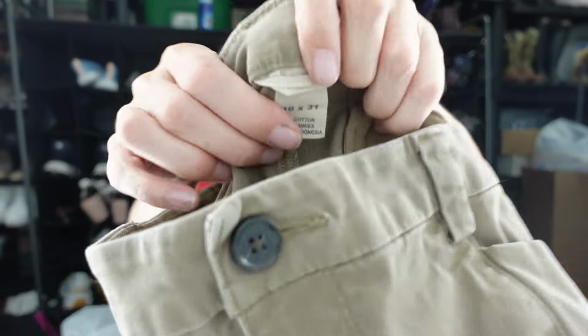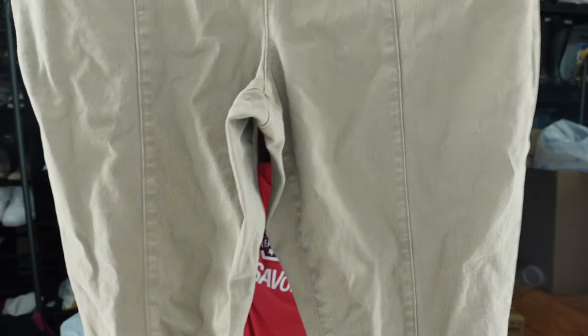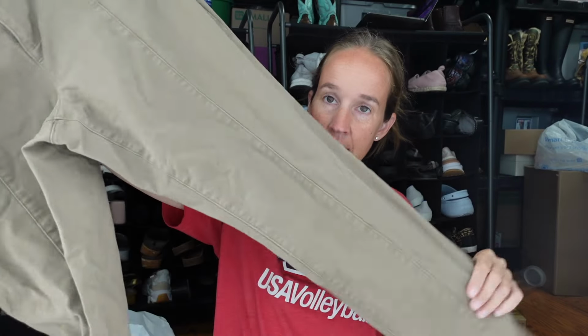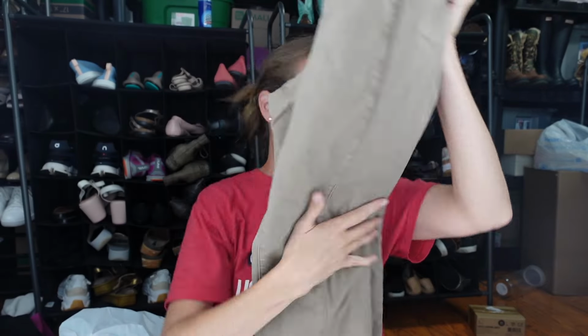Okay, next, another pair of Duluth pants. These are a size 16-31. The larger sizes for women's tend to do better for me. So just a pair of hiking khaki. These look to be more like a straight leg pair of pants. So I did grab those.